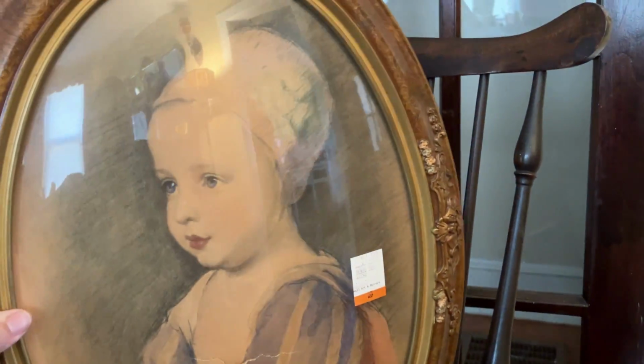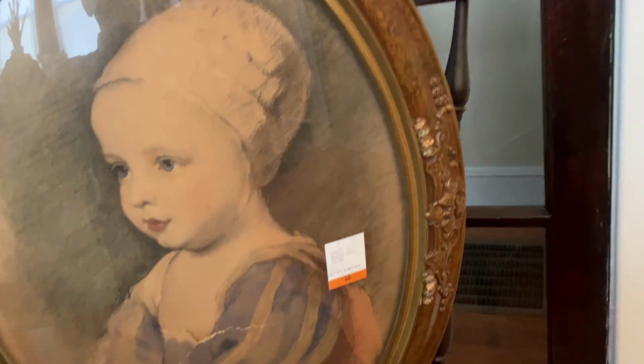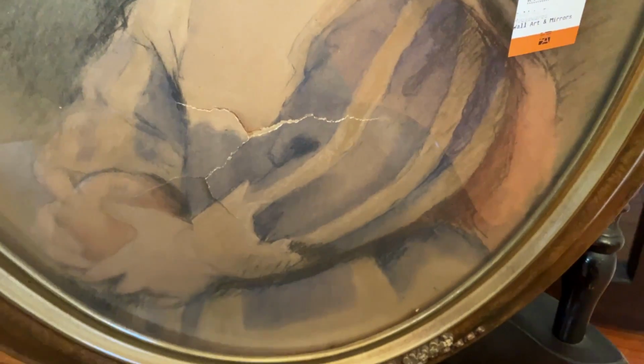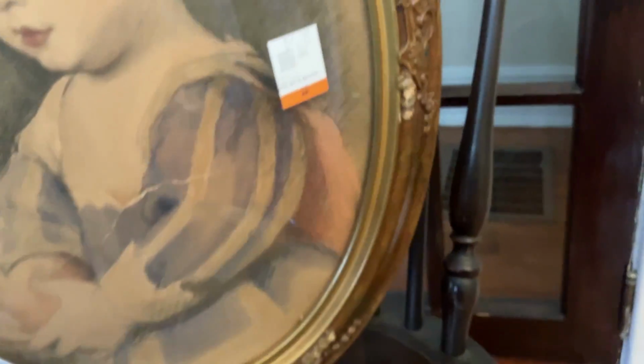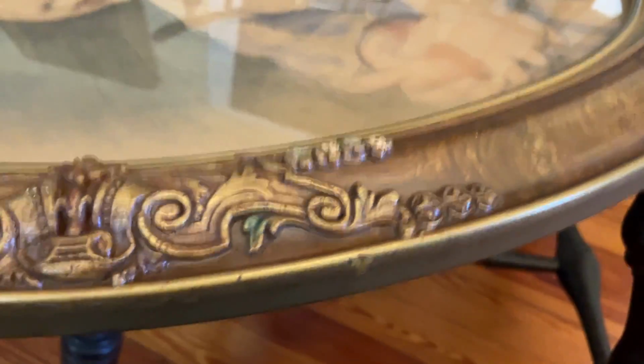Anyway, speaking of ouch, look at that big old tear, doesn't matter. We're getting her out of there anyway. I'm not over the top about that print. And so I'm actually glad that it has a big, well, I know it can be repaired, but it's nothing valuable. But look at that frame. That is a 1920s polychromed painted frame.